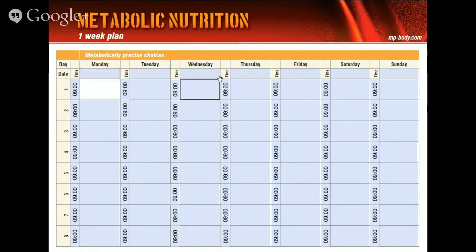Really, what I'm going to look at for this week before we start is to identify when my workouts are. So my workouts are going to be Monday afternoon, again on Wednesday in the morning, Thursday kind of midday, and then again on Saturday, a little bit in the kind of midday again. So there I've identified my window.